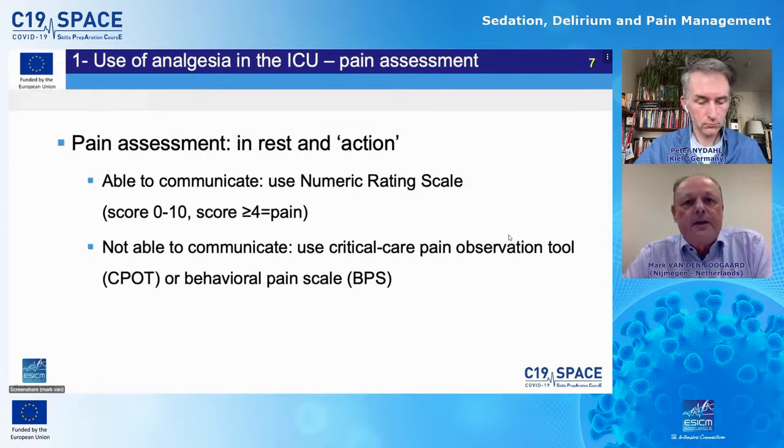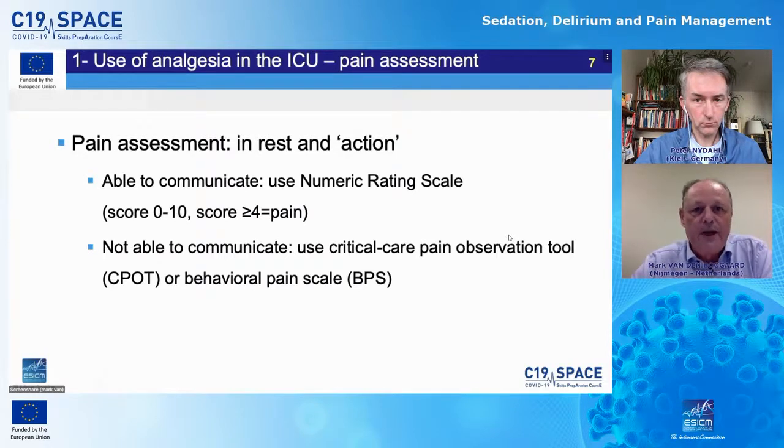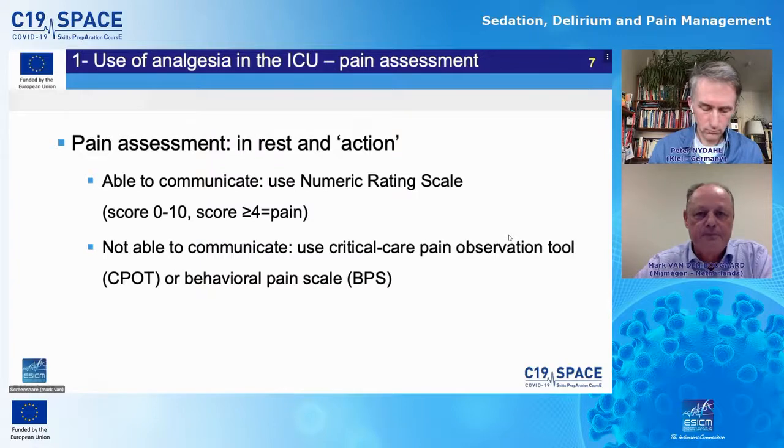First, regularly assess the patient for pain when the patient is at rest using the numeric rating scale, the NRS, if a patient is able to communicate. Ask the patient to score the level of pain at rest, and second, to score the pain level when inhaling deeply. If the patient is not able to communicate for any reason, then use the critical care pain observation tool, the CPOT, or the behavioral pain scale, the BPS.